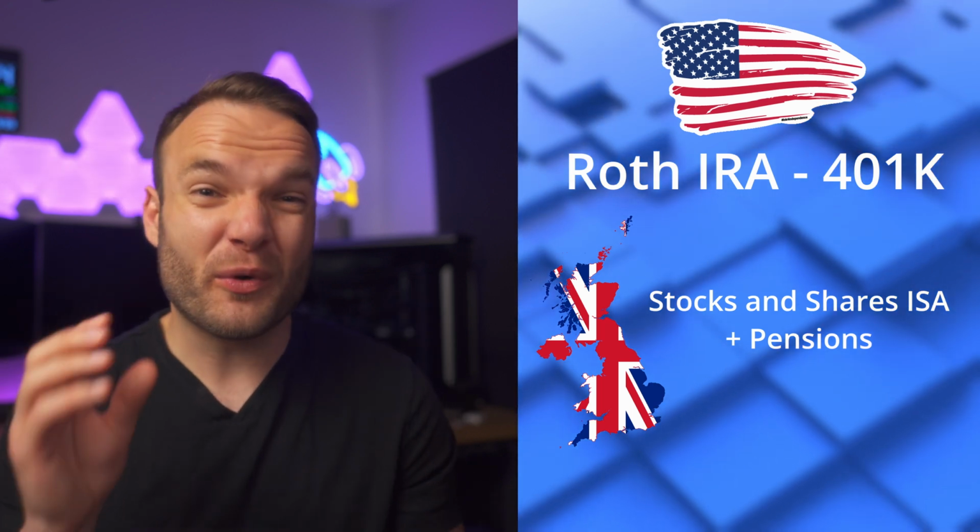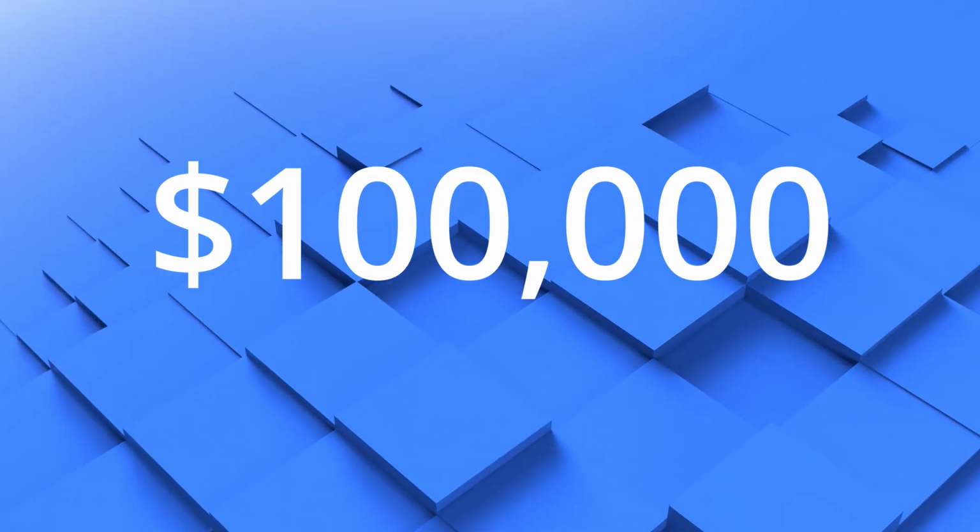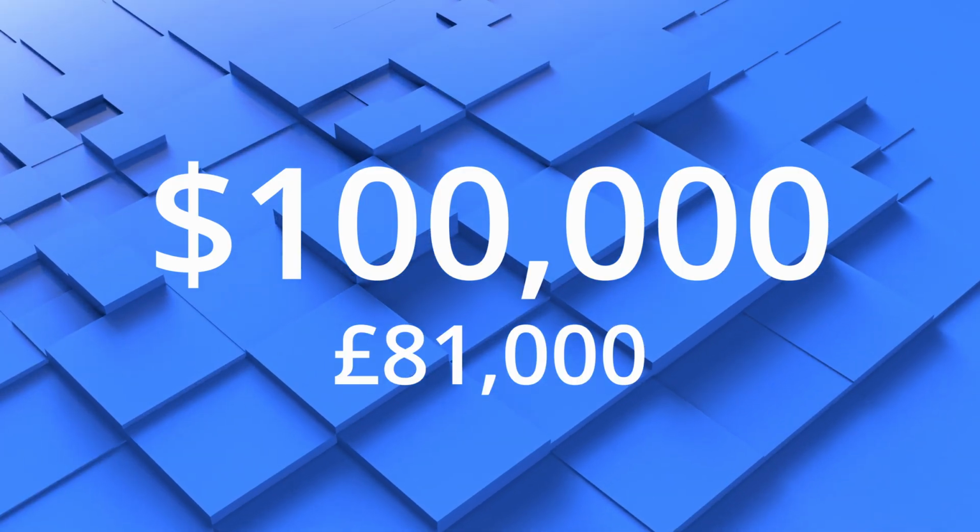Any costs you can save or fees will add up over the long term and could cost you a huge amount of money. Let's just take an example and show why this is important. Let's just say it's time to retire, or we want to get some money from our investments that we've built up over the years. We've got around $100,000 in our account, which is about £81,000 for us Brits.